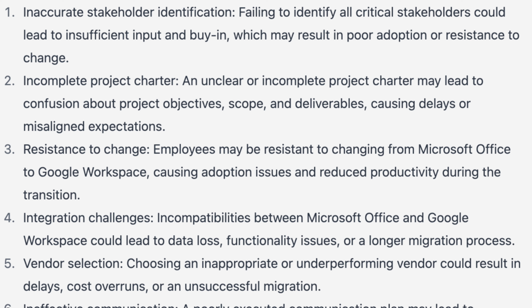Take a look at this first risk that it identified. The first risk is inaccurate stakeholder identification. Well, that may not sound big, but in a project like this, where you're touching every member of the organization, you need to have the right stakeholders at the table, because if you get someone who has power and authority in the company who is not on board with what you're doing, that can throw an enormous wrench into the project. So I like that it identified that.